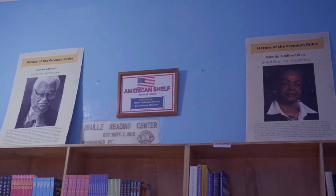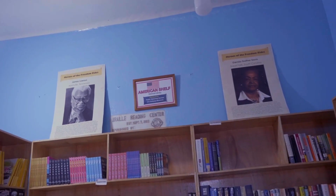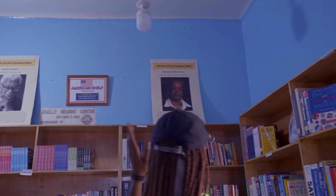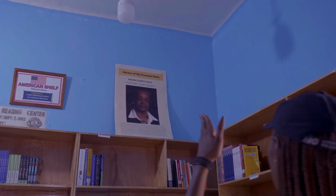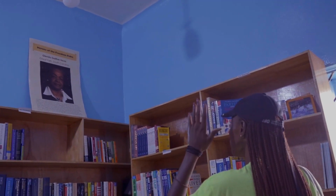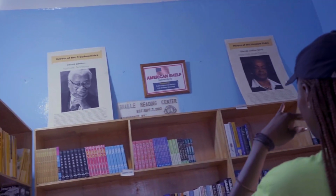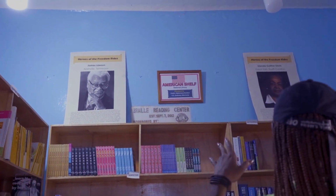So there is a hero of the Freedom Ride, James Lawson, from Tennessee. I'm sure he was part of the ACS. There too is a hero of freedom rides, Glenda Gaither, from South Carolina. I'm sure she was part of the ACS, because this is the American chef of the National Library.